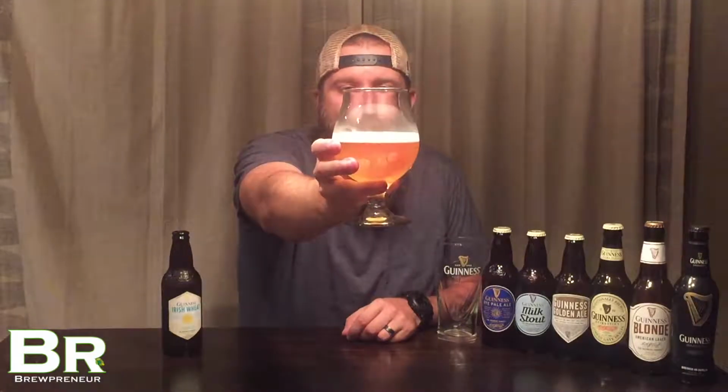Not much of a head on this beer at all, even once you pour it out. A little swirl there gives you just a white head. Not a whole lot as far as that goes. Looks like a wheat beer. They say it's a wheat beer. It looks like a wheat beer. But let's see what we've got on the nose.